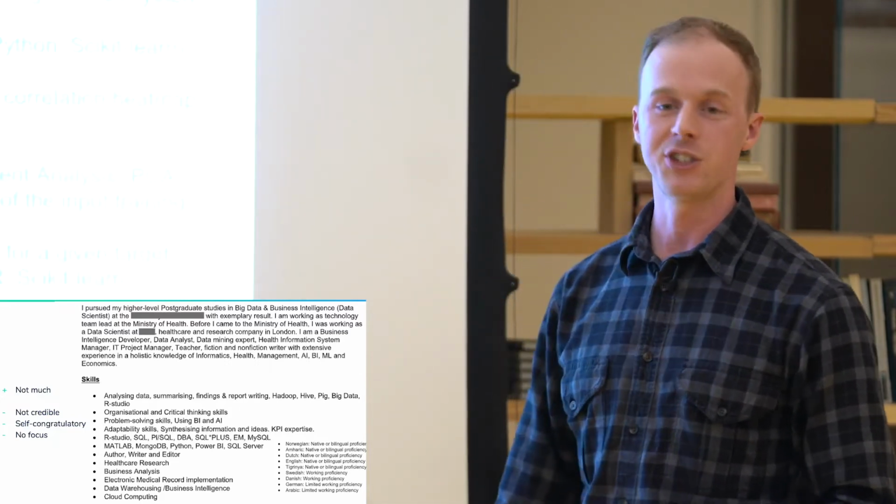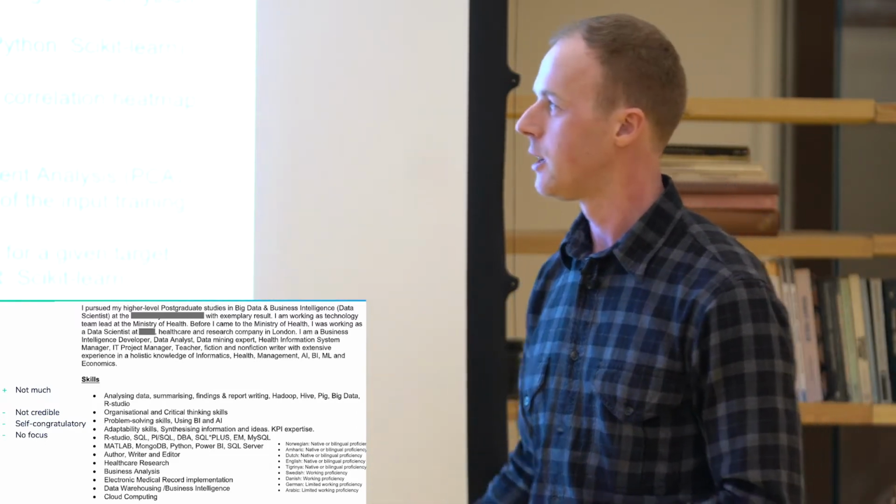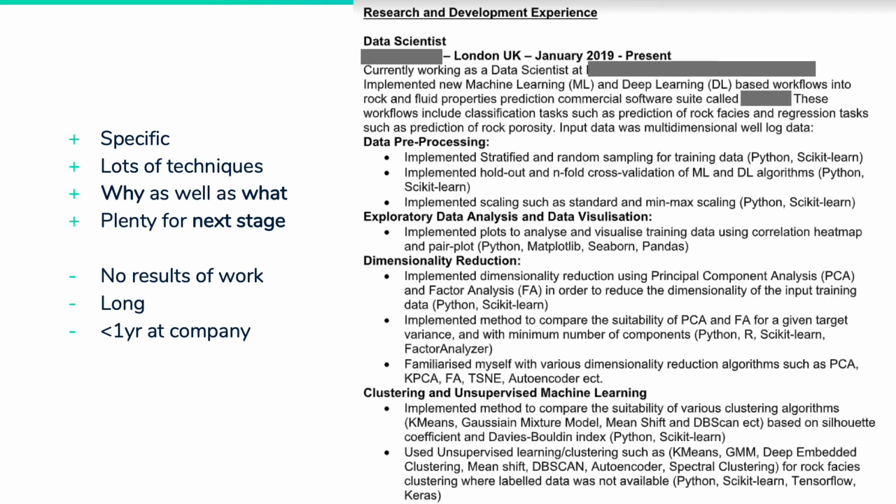This is an example of a better CV, not perfect, okay? Again, it's very long, and I'm not expecting you to read it, but here are things that it does well. There's a whole section on dimensionality reduction, which is a family of techniques in data science. To me, it's a bit wordy, but I'd rather see specifics of what they've done than just a bullet point saying something like scikit-learn.